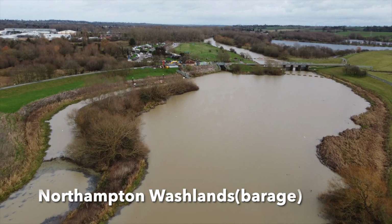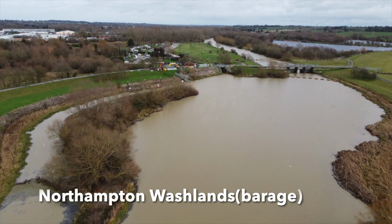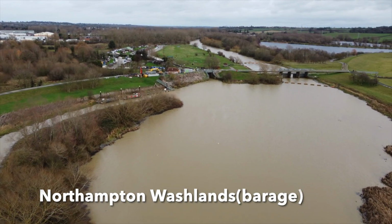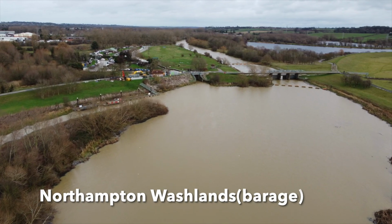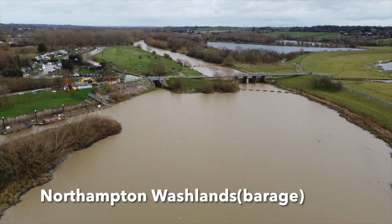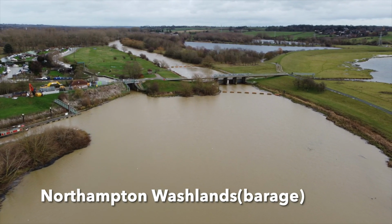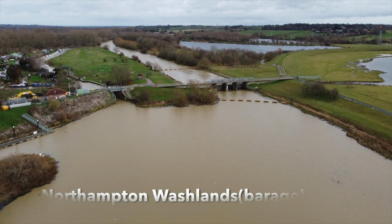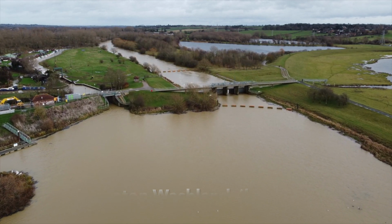So you'll always find the middle section of the Nene here, which is sort of Wellingborough down to Yarwell-ish, always has the bulk of the water in it, really, in a flood. And as soon as it's cleared through from above, it quickly clears through there. So yeah, there's a lot goes into the Nene flood management scheme, but they do a good job overall.